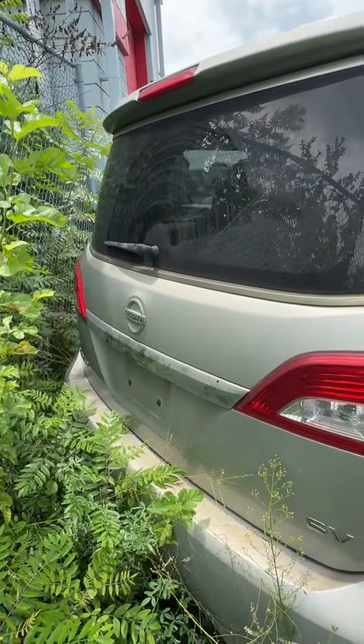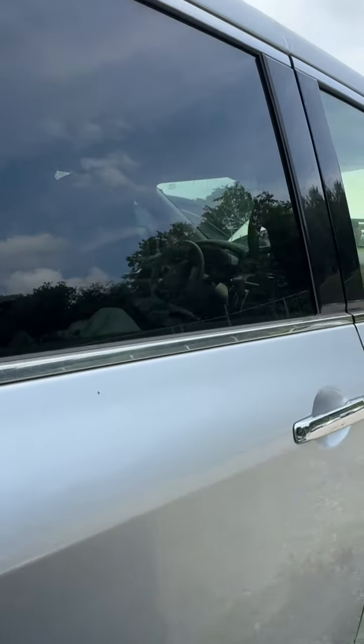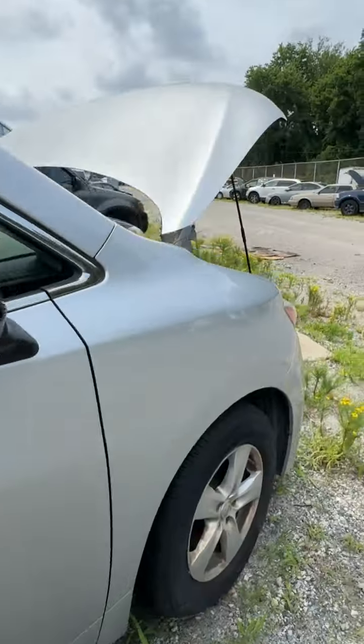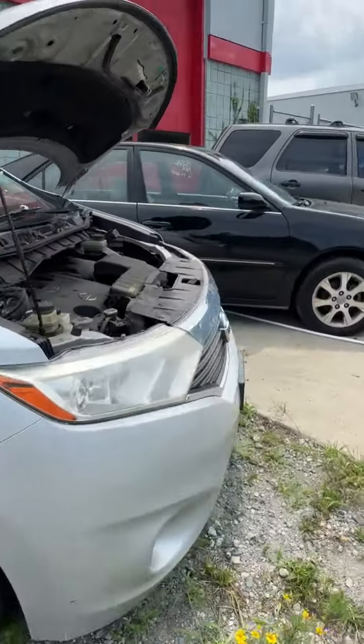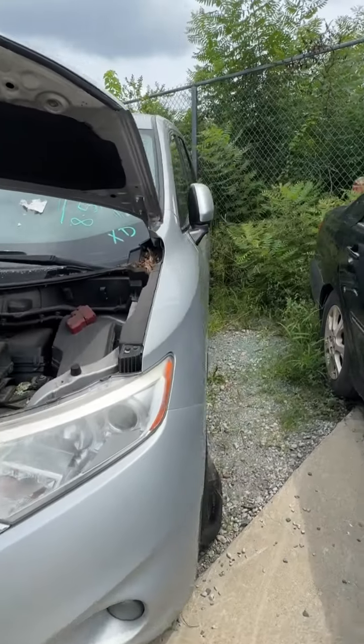There's a peek at the back end of it. I don't see anything at all jumping out. Just some minor scratches on it. Body-wise, so far, we're looking pretty good on this one. Let's go over to the other side of the Nissan and see what we have on the driver's side.